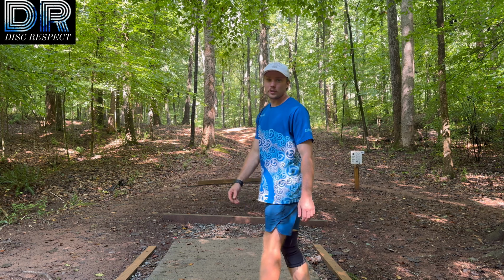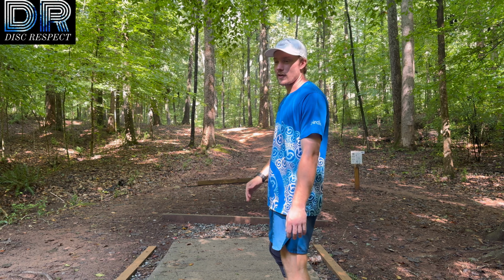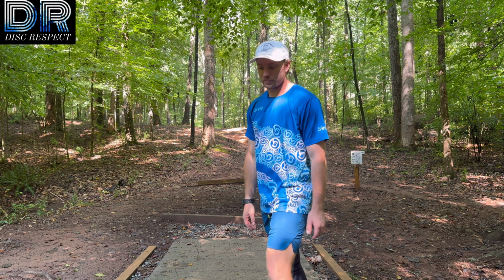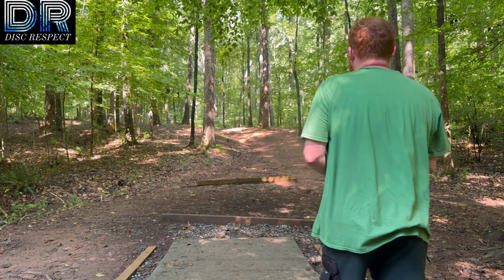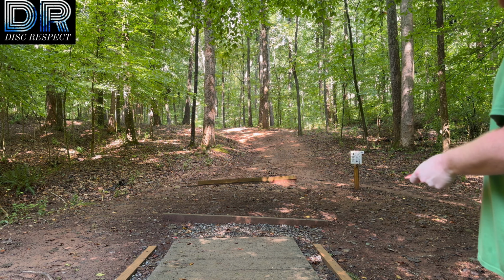Yeah, you can go putter off the tee, you can go slow, or you could also go like a faster driver, flip it up, and then let it fade in. Up to you. Up to you, Ben. Going fast. Fast into the first tree.